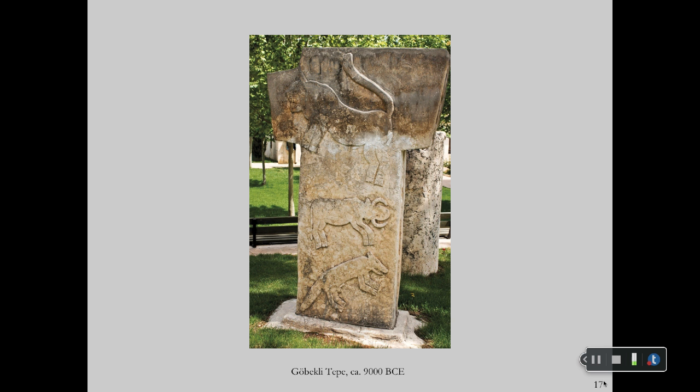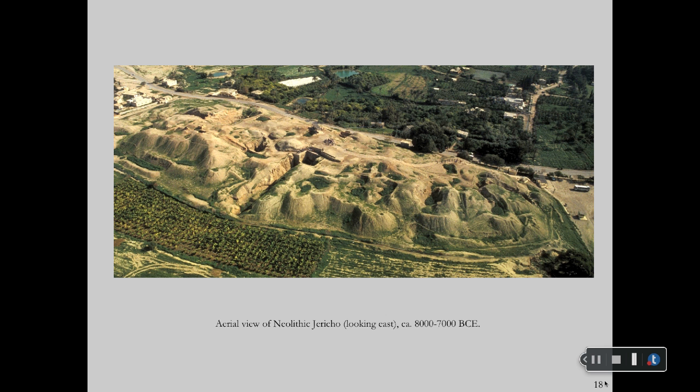During the Neolithic period, or New Stone Age, humans began building in stone. Göbekli Tepe is believed to be the remains of one of the first stone temples. The wall at Jericho is one of the oldest stone structures. It was a community of Neolithic farmers.